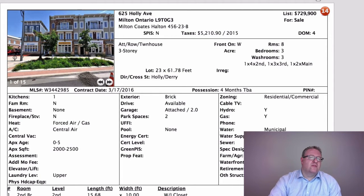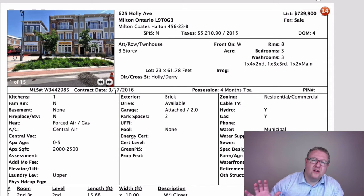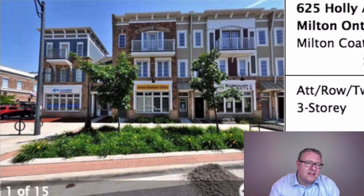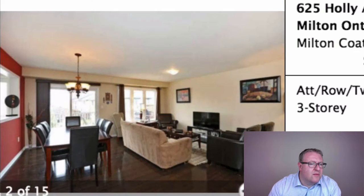Next one may not be for everybody, but it's a live work, 729 on Holly. We've seen the ones at Derry and Thompson go for $700,000, even up to $800,000 for similar size. And what's nice about this one is that it's freehold. The other ones on Thompson and Derry, the live works there, they're not freehold. So they have like $500, $600, $700 a month condo fees with a real dry reserve fund because there was a problem with the foundation.